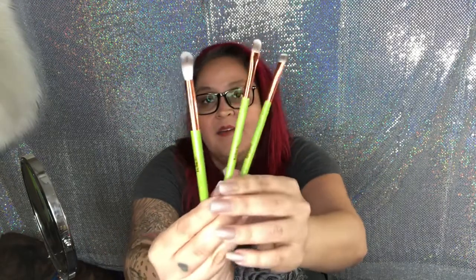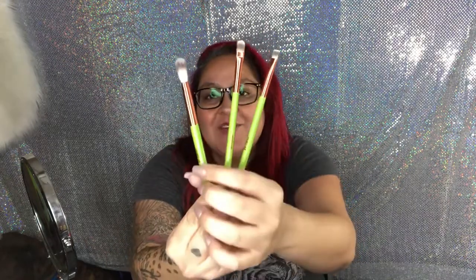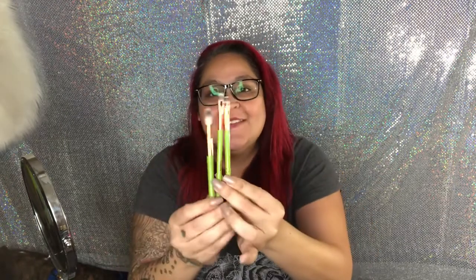Okay. So, the brushes are pretty cool. They are from Alamar Cosmetics, and it's called Ojitos Brush Set. But here they are. I really like the green. I absolutely love these brushes. This is a cute blender brush, a packing brush, and sort of like, I don't know, I would probably use this for like a bottom shader. But that's pretty interesting.